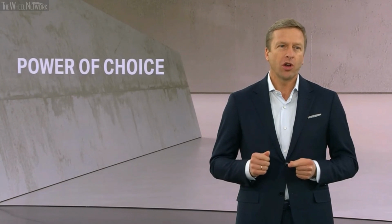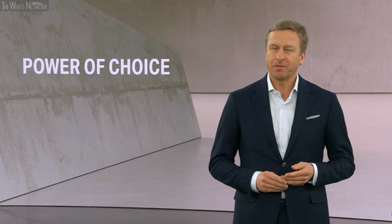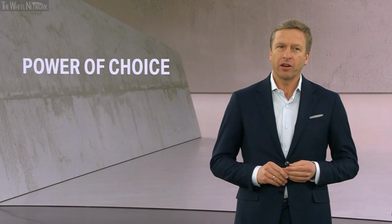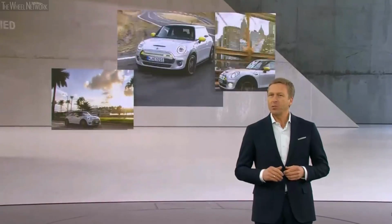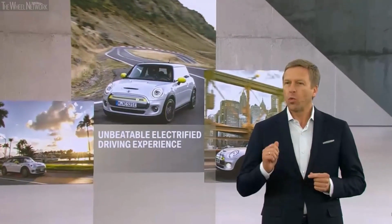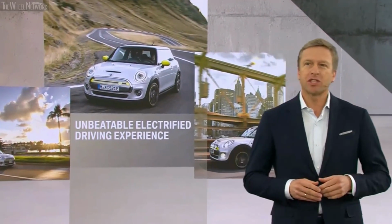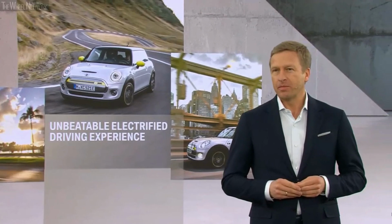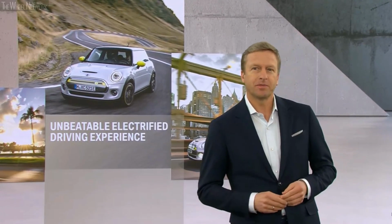At the BMW Group, we believe in the power of choice, and electromobility is an important part of that. And that is why we are launching many new electrified vehicles over the next few years. The brand new Mini Electric is already in high demand with more than 120,000 registered interests and close to 7,000 order intakes.